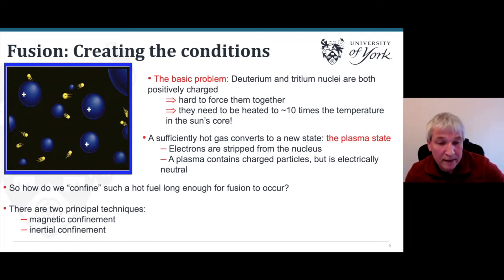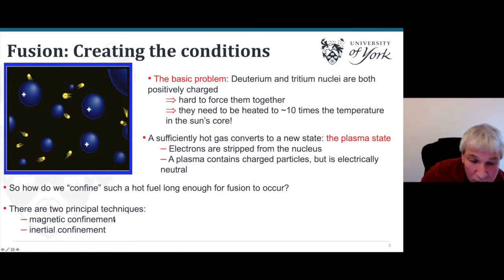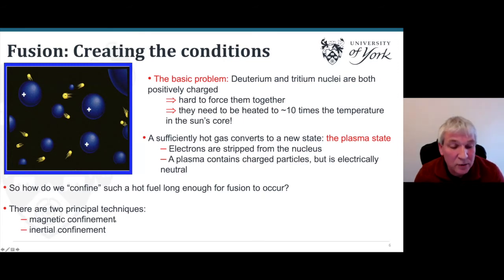To confine that plasma at 100 million degrees, there are two principal techniques, and you'll learn about them this afternoon. One is magnetic confinement. I think it's fair to say that that's the most advanced towards a fusion energy reactor at the moment. It's the one I'll spend most of my time on this afternoon. But there is also inertial confinement, and you'll hear a lot more about this from Tony Arbour later.